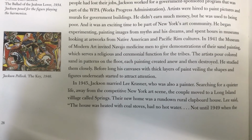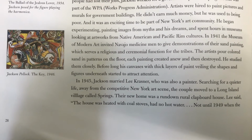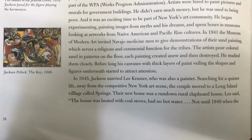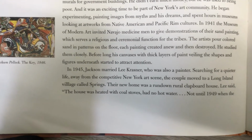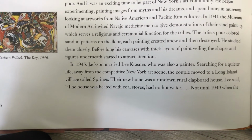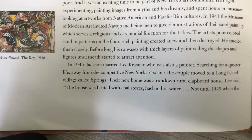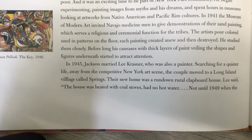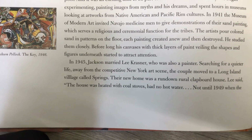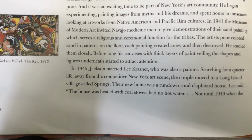In 1941, the Museum of Modern Art invited Navajo medicine men to give demonstrations of their sand painting, which serves religious and ceremonial functions for the tribe. The artists poured colored sands in patterns on the floor, each painting created anew and then destroyed. He studied them closely. Before long, his canvases with thick layers of paint veiling shapes and figures underneath started to attract attention. In 1945, Jackson married Lee Krasner, who was also a painter.